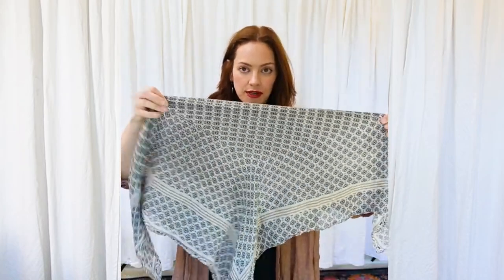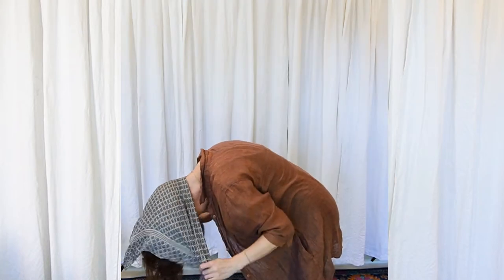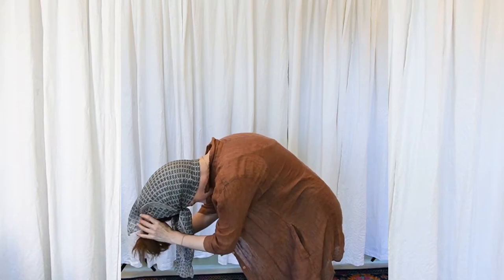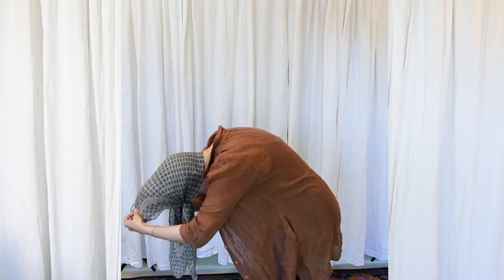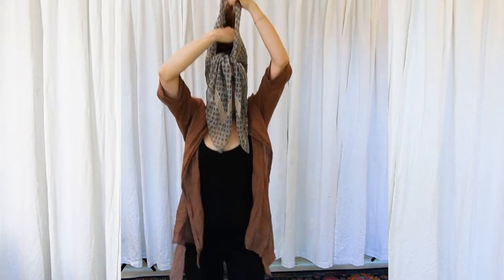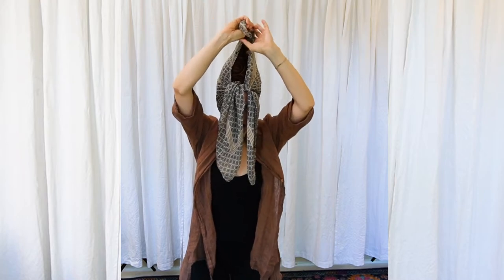So you start with the triangle and the flat part, flip your head over, put the flat part at the back of your neck, bring all your hair out, give it one tie only, and then grab your hair and put it into the triangle here. Can you see? Stuff your hair into the triangle and here's the back of the scarf.